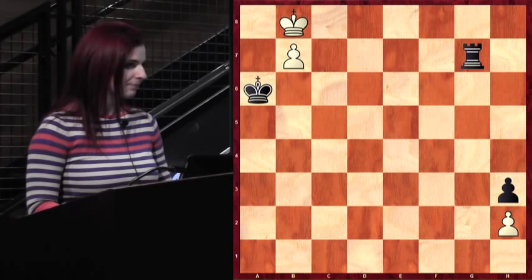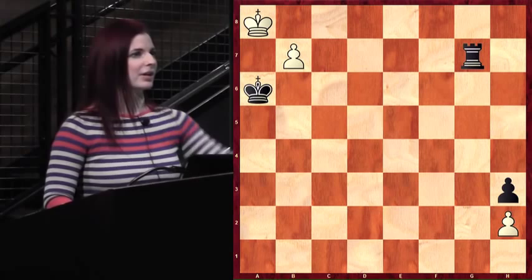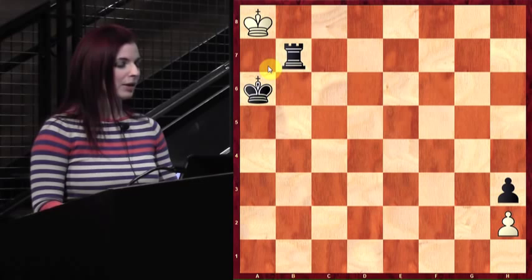Okay, how many people got to this position? Okay, good. I know you two back there did. All three of you back there did. Yeah, you all got to this position. And then somehow, some people got to a position where, okay, so rook takes b7 is going to be an immediate draw, right? So black's going to try to win, right? So he's going to play rook g8 instead.